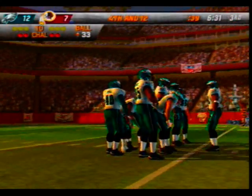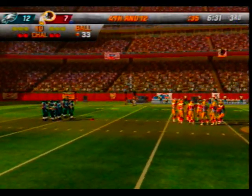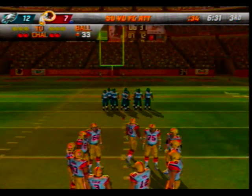One thing you never want to do is look at the rush. You want to keep your eyes downfield. If you start looking at the rush, then you can never be effective.